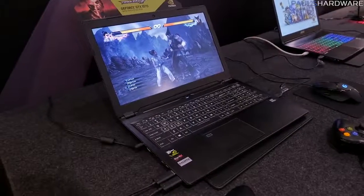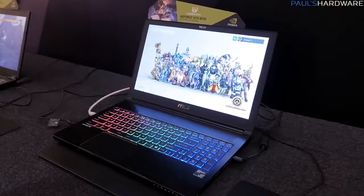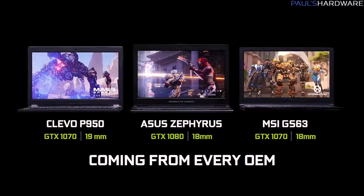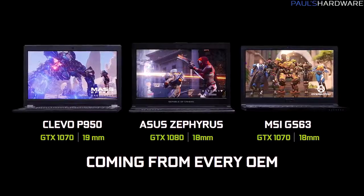Other than that Asus notebook, they also had a Clevo P950, which is 19mm thick with a GTX 1070, and an MSI GS63, 18mm thick with a GTX 1070. They're going to have Max-Q gaming notebooks available from all their major notebook partner OEMs worldwide starting on June 27th.